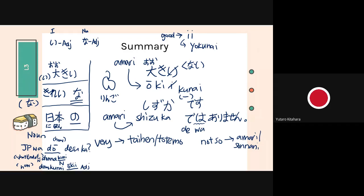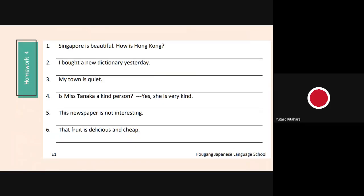Okay, shitsumon ga arimasu ka? Any question? Okay, if no question, yeah, actually lesson 4, it's not difficult. After a few weeks and some homework, I think it's easy for you already. Okay, shukudai, homework 4. Okay, I'm sorry, question number 2 is out of syllabus. But some of y'all tried, very good. Alright, the word kaimashita. I just write for you first. Okay, kaimashita. Yeah, don't worry about that.